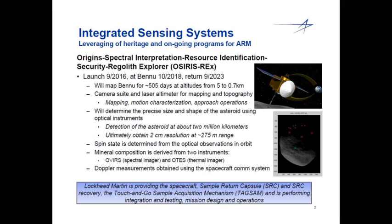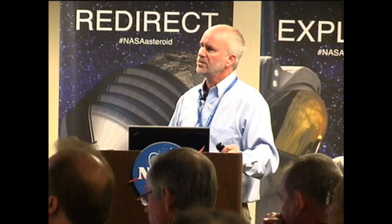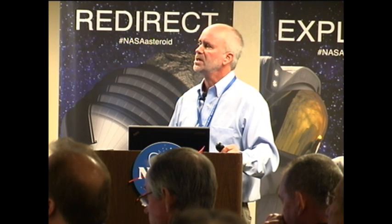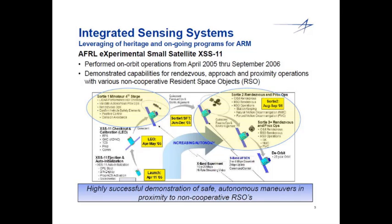Another mission further in the past, but with similar types of operations. I wanted to mention the XSS-11 mission, which most of you are probably familiar with, maybe not everybody. This was an AFRL mission, very successful. It didn't do capture or contact, but did a lot of proximity operations with different non-cooperative targets. And that's one of the key things I wanted to point out here, what the asteroid redirect mission is going to do. There's a need for being able to go up to something you know almost nothing about. You don't know the surface features, you don't know its spin rates, you don't know how it's moving.